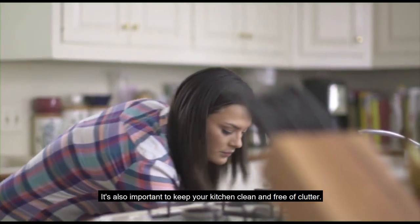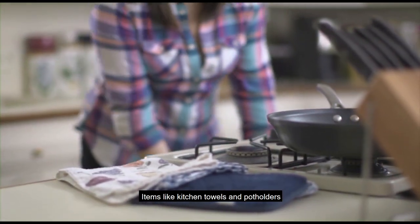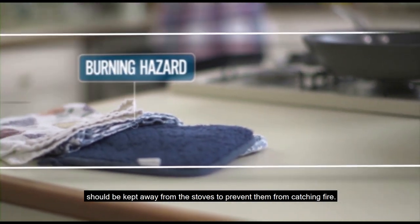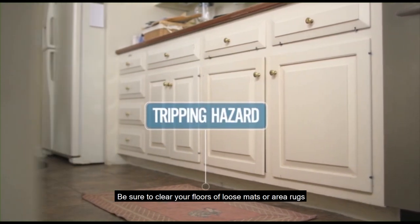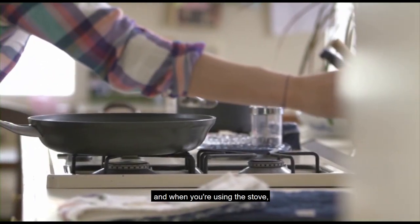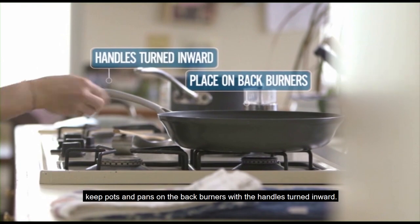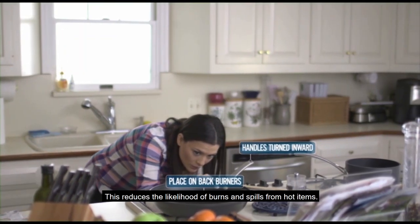It's also important to keep your kitchen clean and free of clutter. Items like kitchen towels and pot holders should be kept away from the stove to prevent them from catching fire. Be sure to clear your floors of loose mats or area rugs, as they pose a tripping hazard. And when you're using the stove, keep pots and pans on the back burners with the handles turned inward. This reduces the likelihood of burns and spills from hot items.